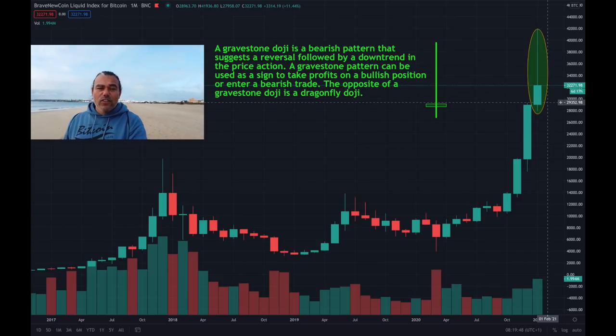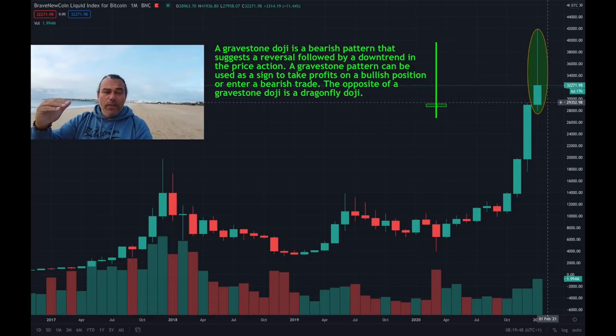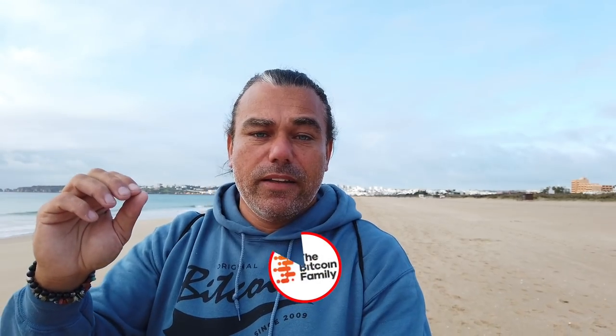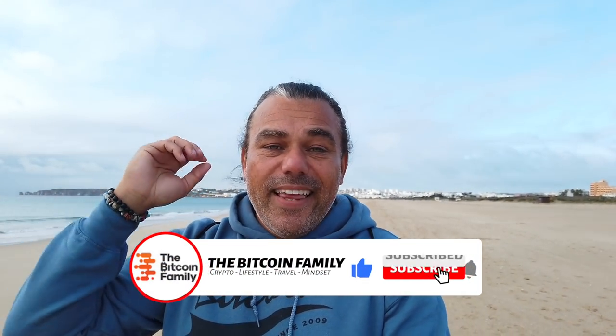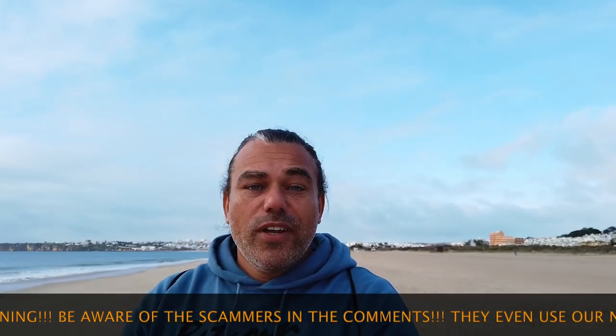When we see these kinds of doji on a monthly chart, that means in the monthly time frame we're going to see a reversal, which could mean that we could go down to 25K or even 20K in the next month and then stay around that level another month before again we go up. Gravestone dojis are mostly an indication of a reversal in the market. So please be aware that next Sunday is a very important moment to see the closing of that month. If we close around $33,500 or $35,000, then there is no gravestone doji, so then I don't expect a reversal in this large time frame. So that's really important.